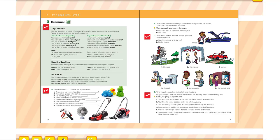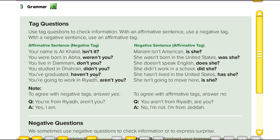3. Grammar قواعد: tag questions السؤال المذيل. Use tag questions to check information لنتأكد من المعلومات التي نقولها. With an affirmative sentence use a negative tag. عندما تكون الجملة مثبتة نستخدم سؤالا مذيلا منفيا، وإذا كانت الجملة منفية نستخدم سؤالا مذيلا مثبتا. ننتبه للأمثلة التالية. Affirmative المثبت.